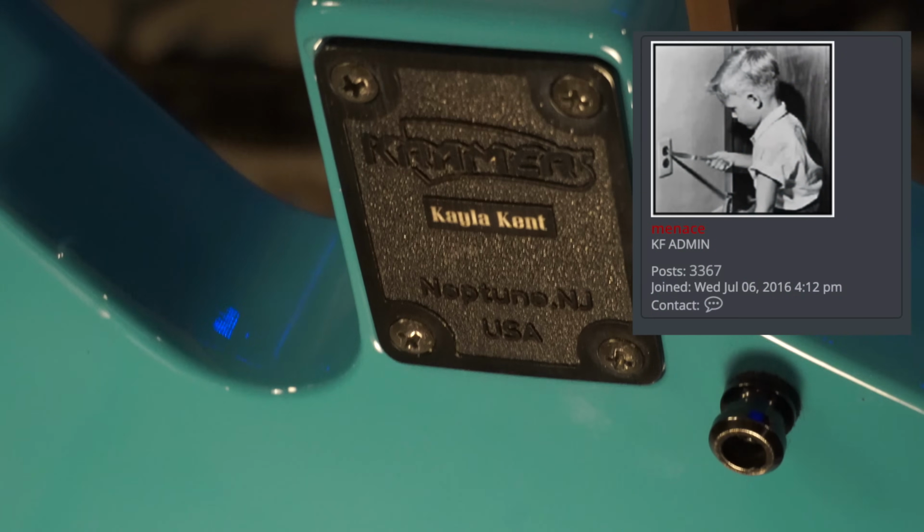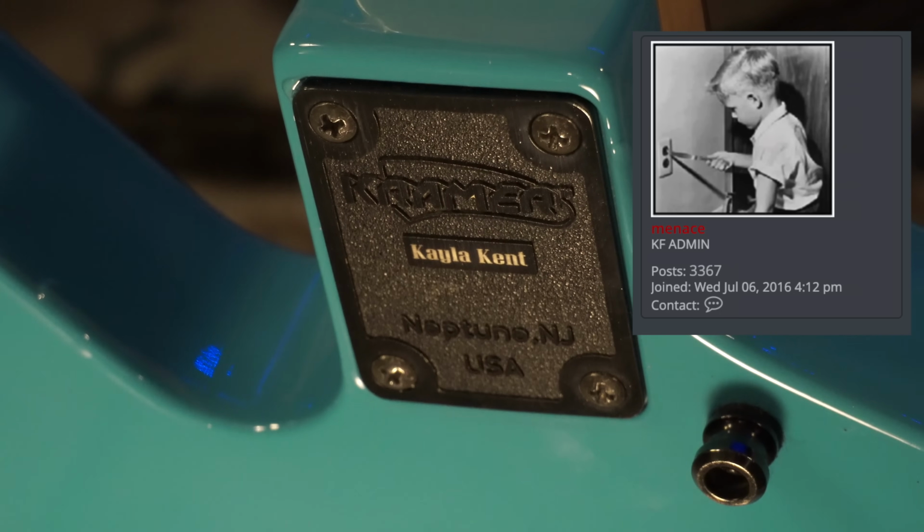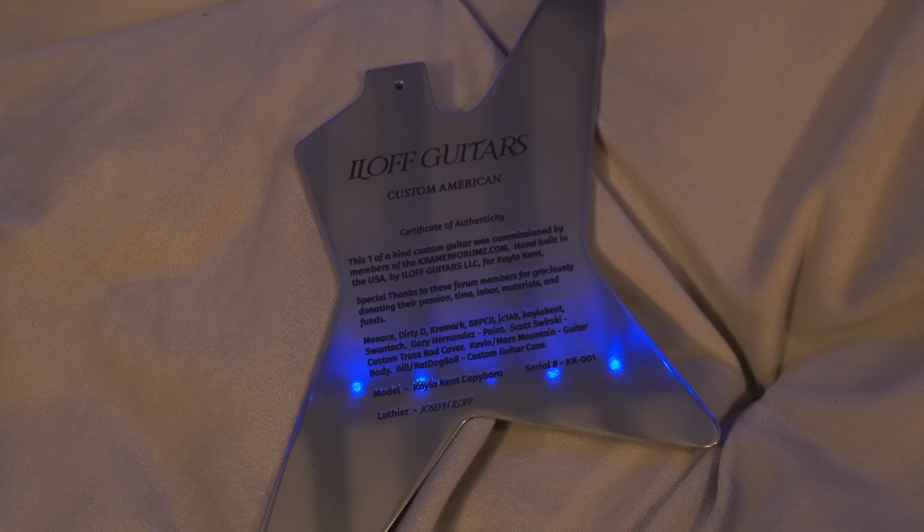And finally, the backplate, donated by user 88PC2, was custom engraved by user Menace to say my name, Kayla Kent. And if you're curious about the full specs of the guitar, the spec sheet's right here. Also included with the guitar was this custom engraved certificate of authenticity that included all the names of the donors that contributed to the guitar.